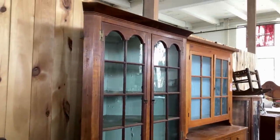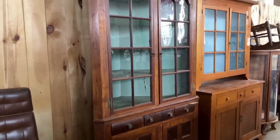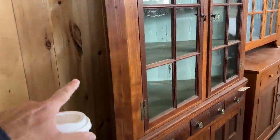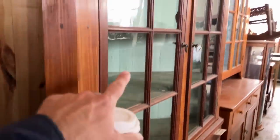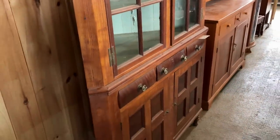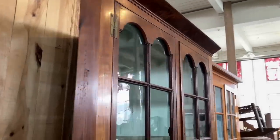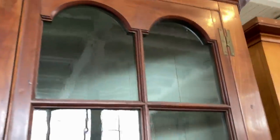Look at this beautiful corner cupboard here made of, looks like a combination of cherry and mahogany. The drawer fronts are mahogany. I'll have to get closer to it. And then the secondary wood here appears to be cherry. This would be the cherry and this the mahogany. Are you picking up the wavy glass? That's probably 1830s, 40s. It's never been painted. Looks like an original old finish. That's just absolutely beautiful. And it's $1,800.